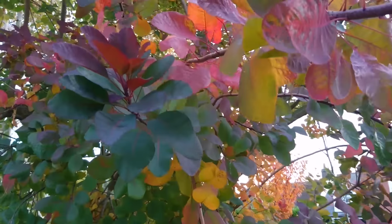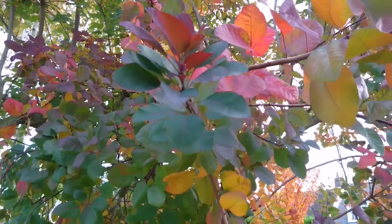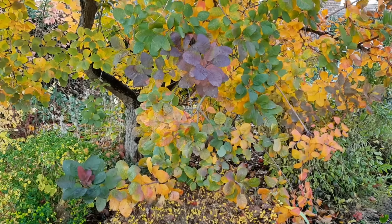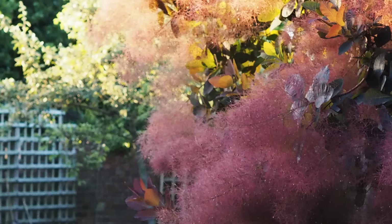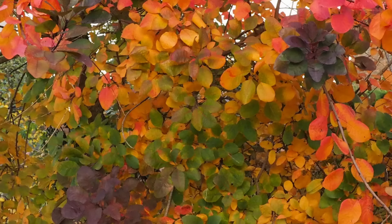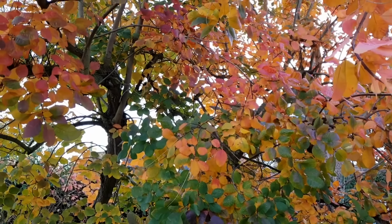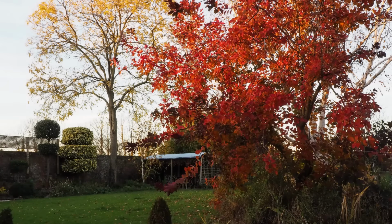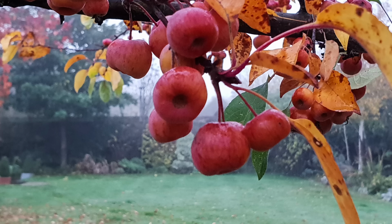And the first one has got to be the Cotinus. This is Cotinus Grace, and it had wonderful frothy smoke bush type flowers in June, and it really looked stunning. But it's also absolutely stunning in the autumn. It's had a kaleidoscope of colours. It's like ever changing.